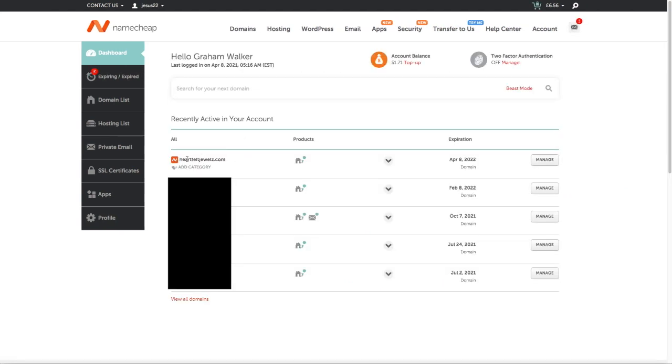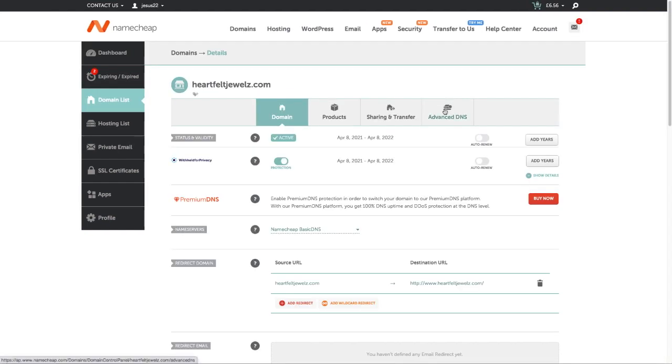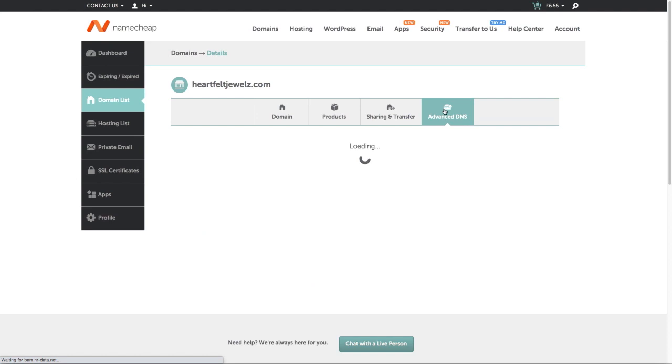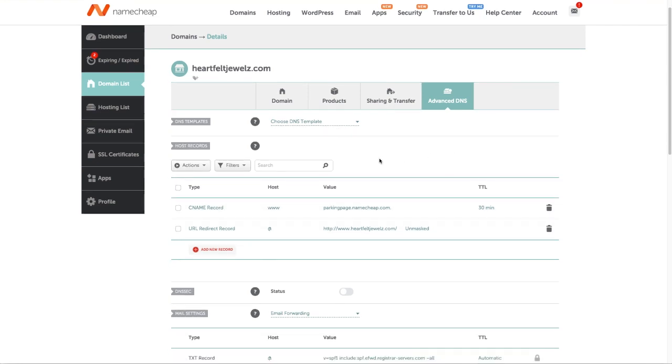Here is our domain, heartfeltjewels.com, and we're going to go to manage. And then we're going to go to advanced DNS. And these are where your records are. These are the defaults that are here when you buy the domain.